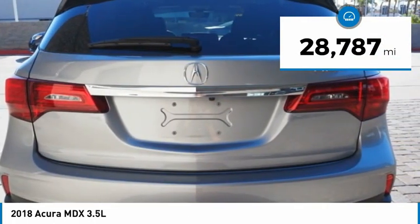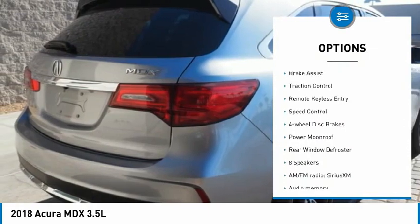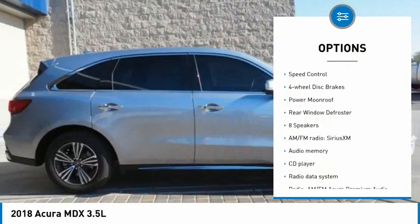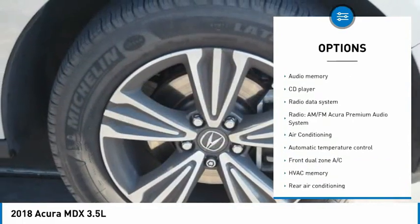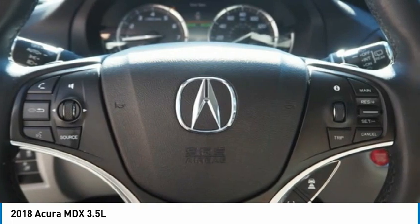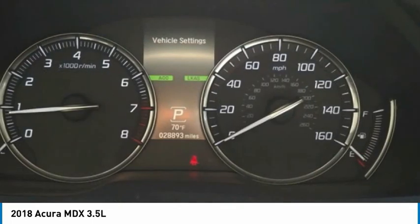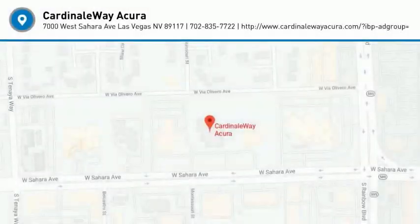Here are some of this vehicle's great options: electronic stability control, alloy wheels, power liftgate, brake assist, traction control, remote keyless entry, speed control, four-wheel disc brakes, power moonroof, rear window defroster. If you like it online, you'll love it in your driveway. Take it for a spin today.